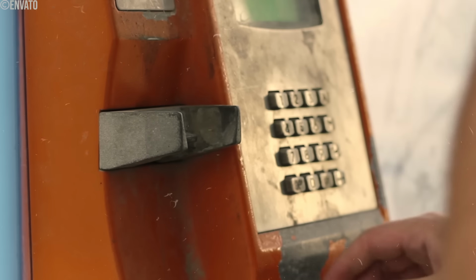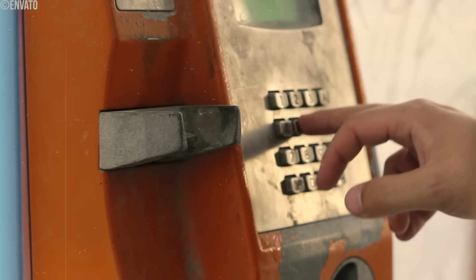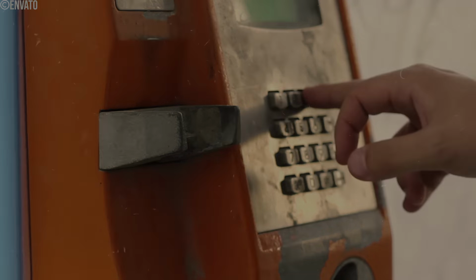Now, how did people store and recall numbers before the age of smartphones? Something's got to be done about phone books. These are the books for New York City alone in this pile, including the yellow pages. In the not-so-distant past, phone books were essential for anyone looking up numbers quickly.